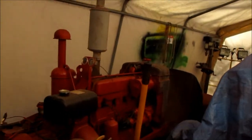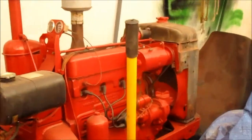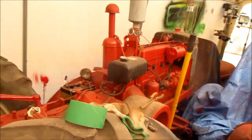Oh, did you guys notice? I'll zoom you in here. I finally got that generator painted up. So, it all comes with time, I guess. I was bored there last week, so I decided to have something to do. So yeah, we'll just do what we can.